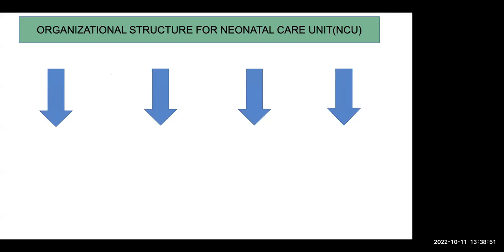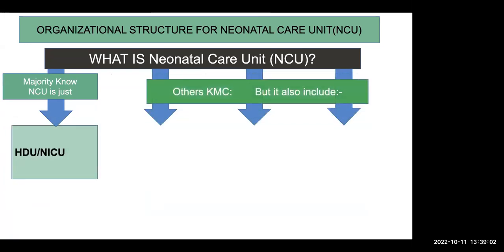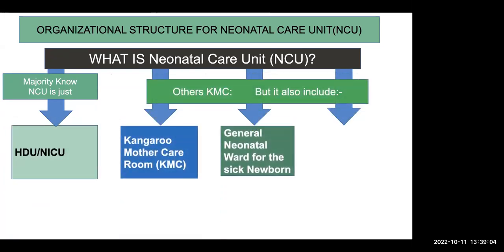And also we found that there's a different understanding of what we mean by neonatal care unit. There are those who understood it as just an HDU, and those who understood that just having a KMC ward or a place where you can treat sick newborns was enough, or a place where you can treat newborn babies with infections. Next click.